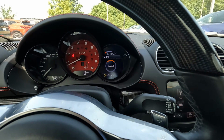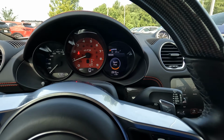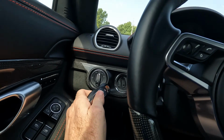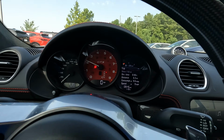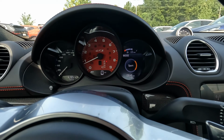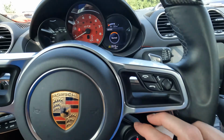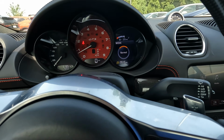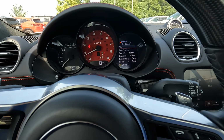Now, the one thing I do wish was different here is, let's just do this. I'm just going to show you how this works. I'm going to put it in sport plus, and then I'm going to turn the ignition off. We're going to pull the remote out, let everything reset, and then we're going to restart the 718 because I wanted to show you that it's going to go back to normal. You can see that I just turned the dial right there, and that allowed it to go into sport mode. That means it started in normal. So I'd love to have it stay in whatever mode it's in when you turn the ignition off.